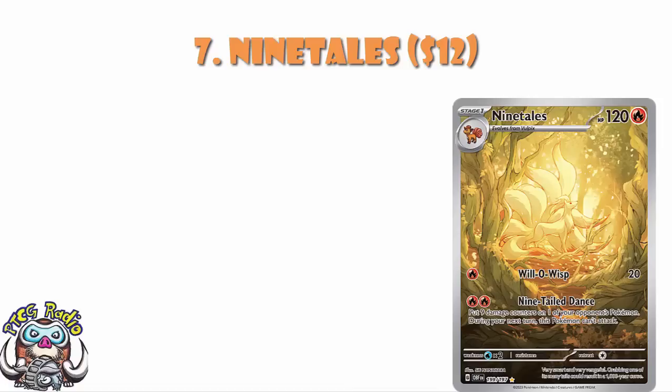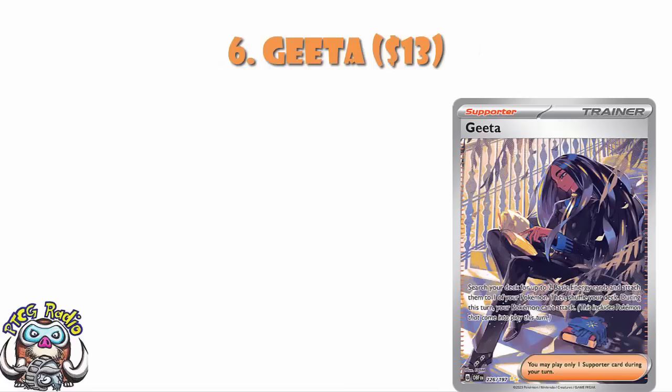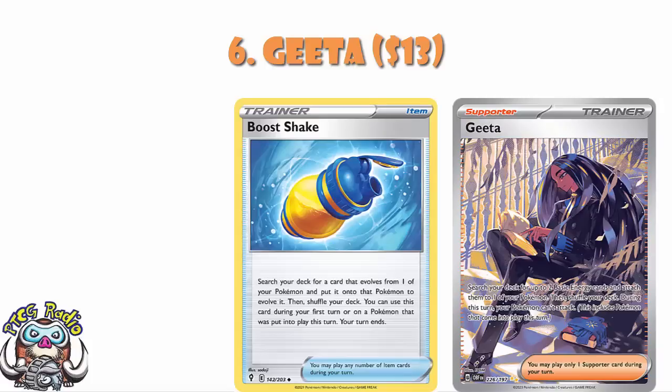Now, in at number 6, we got the special illustration rare of Geeta, and partly this is because the artwork is absolutely stunning, but I actually adore this as a card. What it lets you do is search your deck for up to 2 basic energy cards and attach them to one of your Pokemon. Now, during this turn, none of your Pokemon are allowed to attack, right? But you can still use another card that ends your turn, something like Boost Shake, for instance, that searches and evolves even if the Pokemon was played this turn. Generally speaking, it's a good card, but it's awkward because it ends your turn. Well, here, you get the energy with Geeta, and then you go ahead and evolve with Boost Shake to end your turn. And even though you haven't attacked, that is a pretty good way of doing things.